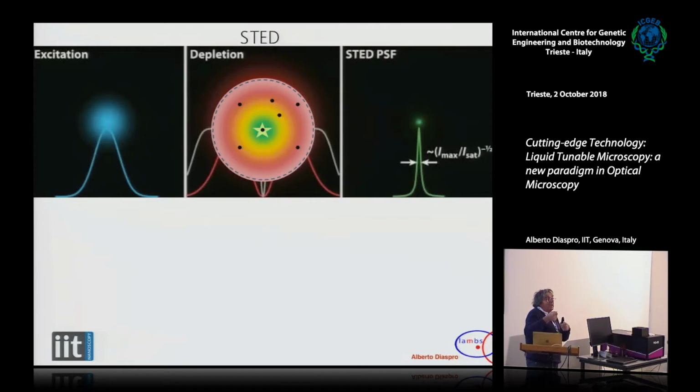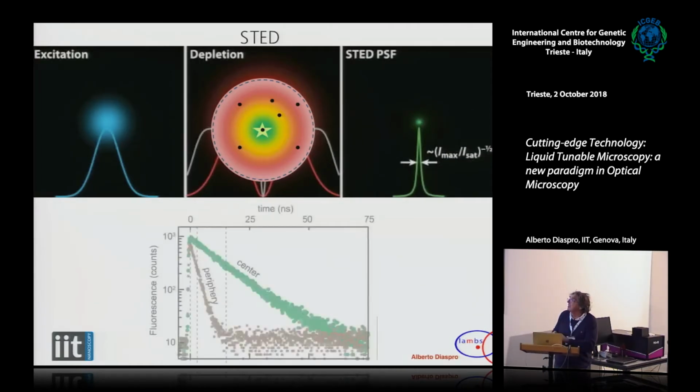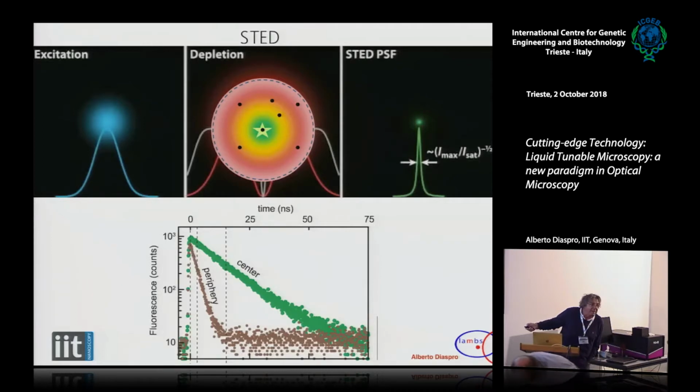If I give the molecule another possibility for going to the ground state, what happens to the lifetime? Since I gave the molecule another chance, my expectation is that lifetime is shorter. Duration is less because it has another chance. In fact, if I measure what happens, from the center the lifetime is this one, and from the periphery, if I don't use a very high intensity donut beam, that means I don't have the full probability of destroying fluorescence. There are some molecules passing, imagine this, through the donut with their own fluorescence. Their lifetime is shorter.